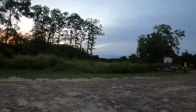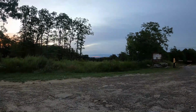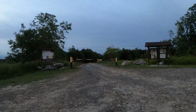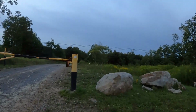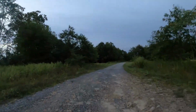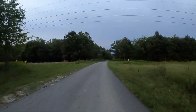I doubt you can see him on this camera, but where there's that little strip of red all the way in the distance, I can see some wind turbines. Alright, so I'm headed into the Gallitzin State Forest. I went down this road yesterday and it was pretty nice, so I'm hoping it's going to be equally as fun today. Got some daylight, which should be enough to illuminate the trail, and I should be good to go.